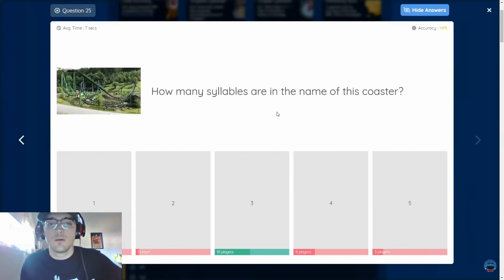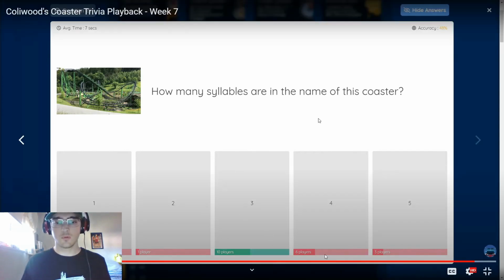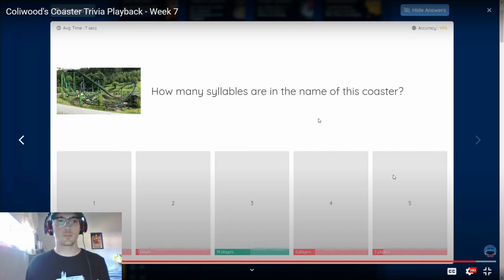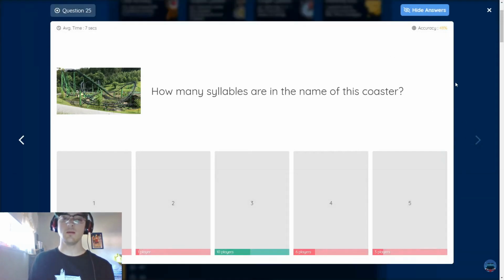No clue. How many syllables are in the name of this coaster? This is probably one of the weirdest questions I've ever done. I don't even know the name of the coaster, I actually kind of forget the name of this one. So sorry about that, guys. Too bad I didn't remember it. But there are 3 syllables. I'm pretty sure it's a very weird name. Again, I do apologize about the sit-down question. The reason sit-down had to be separated was because I ran out of alternatives, so I do apologize for that.